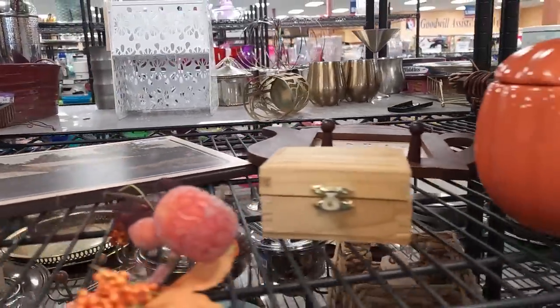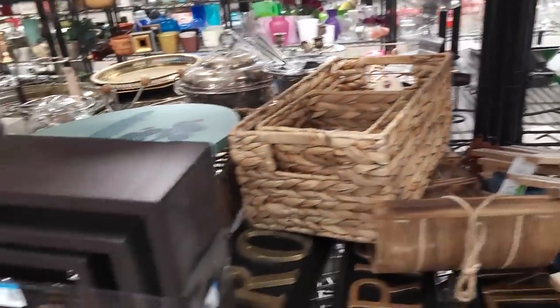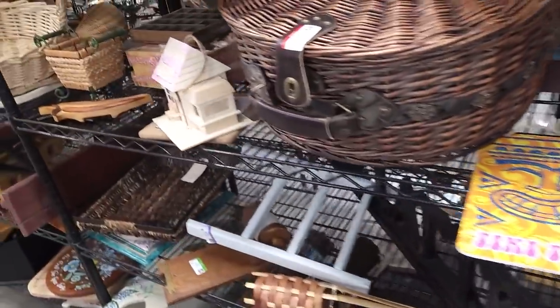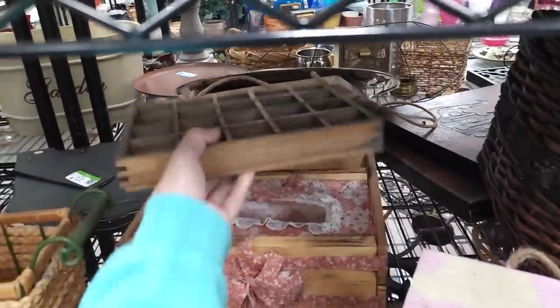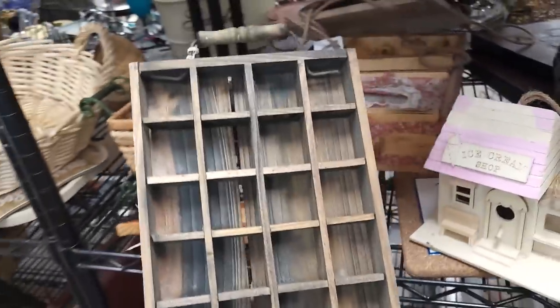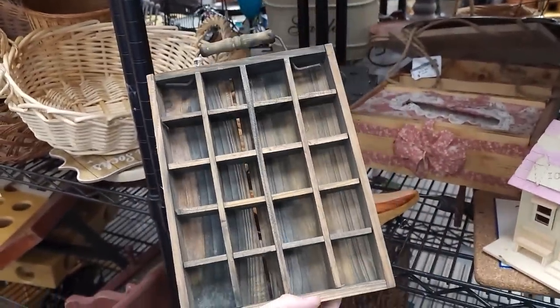I like these, but they're not really worth picking up. Okay. Just plopping more pieces in here on the shelf. Let's see what you are. A little tray for $3.99. I can do great things with this. I know, it's got a little split in the back. I don't even care. I'm doing something with this.